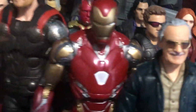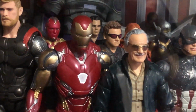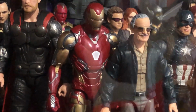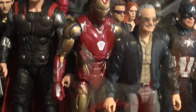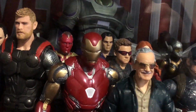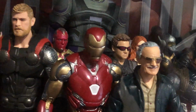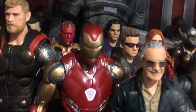In the front here, we do of course have Iron Man in his Endgame armor, the Mark 50 something, I think it is. No, it might be even further than that. I can't remember. But it's the Endgame one, which I think is a fantastic armor. I like that armor a lot. And so, yeah, I considered popping the helmet off, putting a Tony Stark head on there, but for the moment, we'll just keep it as the Iron Man helmet on his head there.